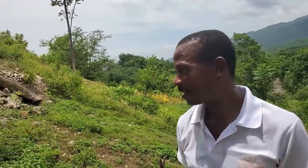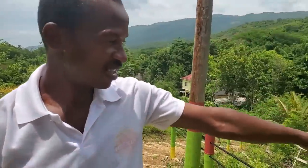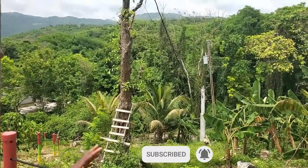In terms of banana, we have 10 different varieties of banana growing right here on the farm. I'll show you all 10. That one is the honey banana, that's one. There's two over there, that's KF17. That one is big. So that's banana as well.